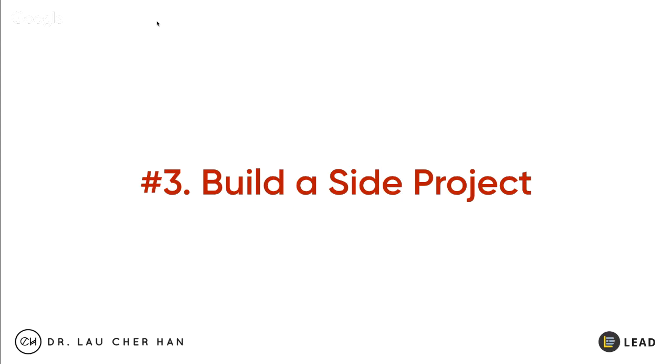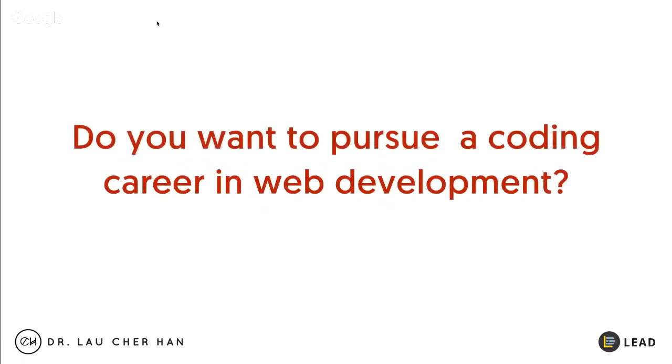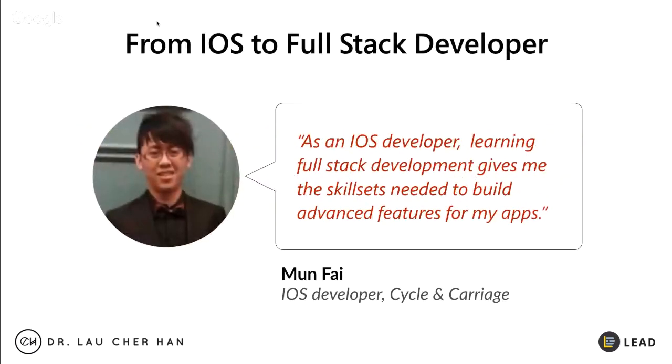Okay, so with that, my question for you next is: do you want to pursue a coding career in web development? All right. So look at my students. For example, month five. Before this, he was just an iOS developer. He was already a successful iOS developer focusing on app design, user experience, and user interface, or UI UX. But what he realized is that lacking full stack knowledge made it very difficult for him to progress, because he always had to ask the backend developers in the companies to help him make changes, configure routes, and write APIs and queries to retrieve data from the database, because he doesn't have any full stack knowledge.